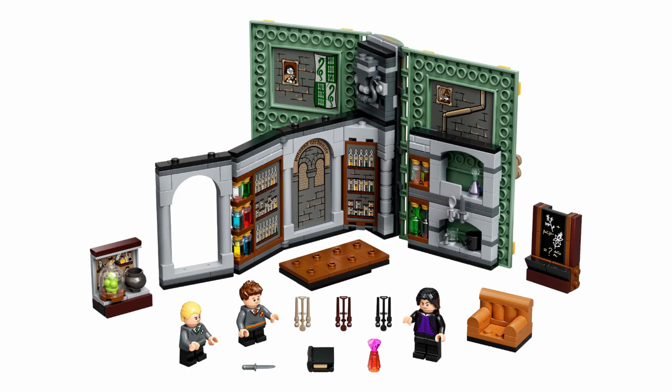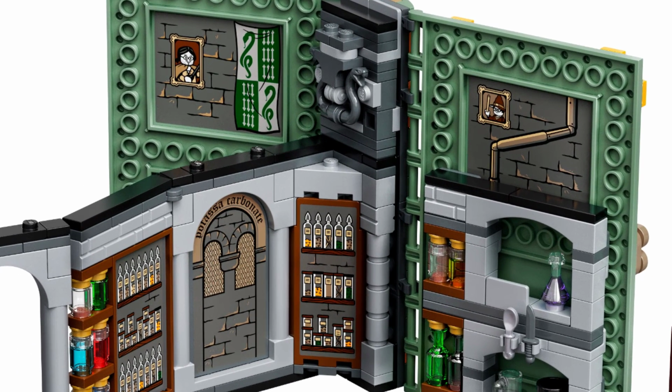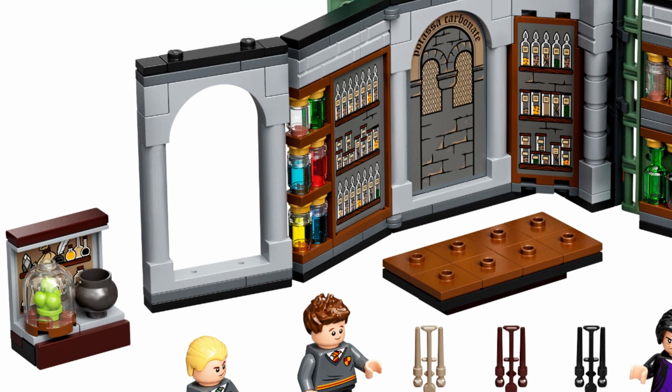So here you can see the background of the books, like the Transfiguration class, an awful lot of stickers in there to represent the walls. Since this was in the dungeons, there are no windows here. But you see a whole bunch of reagents and different things that go into potions. I like how they use some of the transparent cylinders there to create little potions along the walls. The stickers, it looks like, are used to show other reagents.